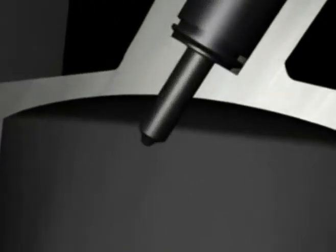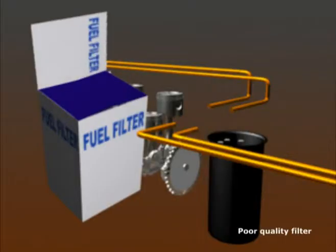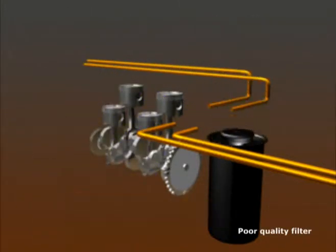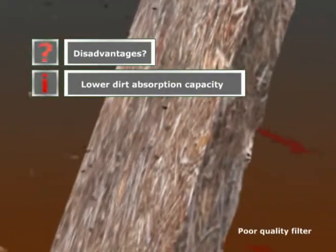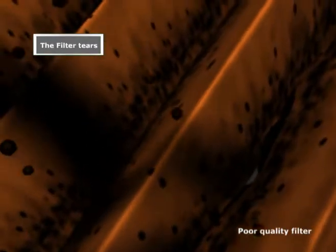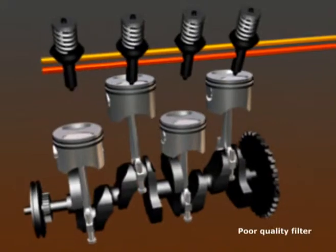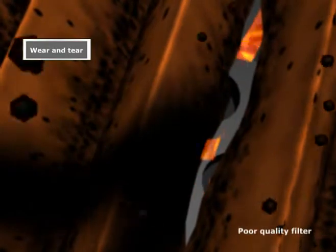Maximum engine performance could be maintained through maximum filtering and a non-blocked fuel system. Let's pay attention to the damages that poor quality filters may cause. Poor quality filter usage permits non-essential fuel flow, which causes the engine to vibrate and buffet. Filtering reduction through inappropriate papers causes early blockage over the injector's nozzle.